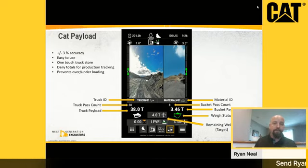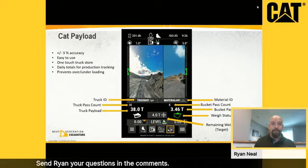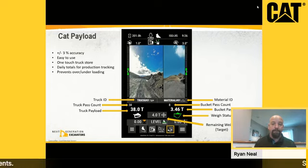The bucket pass count. So if you know that you're putting 8 to 10 buckets on a truck every time, it's going to let you know that that's how many buckets were on that specific truck. And then once you store it, that'll clear it out and you start over again. Bucket payload. So Eric's going to show you this.